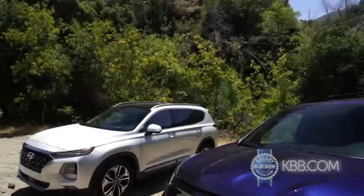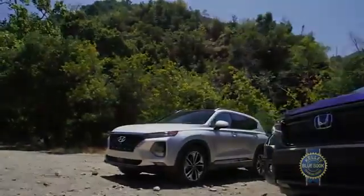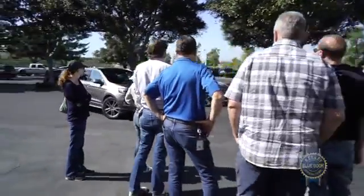Who makes what? The mid-size segment is growing so much it's been split into 2- and 3-row models. This video will address the former. So if you're looking for seating for 5 in an SUV, then buckle up and enjoy the ride as we compare what's out there for you.